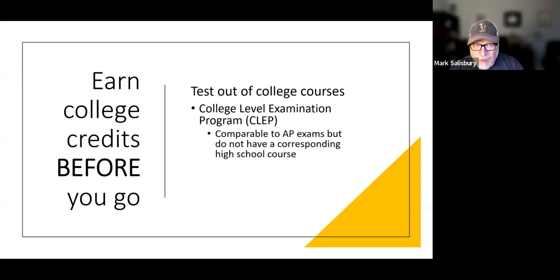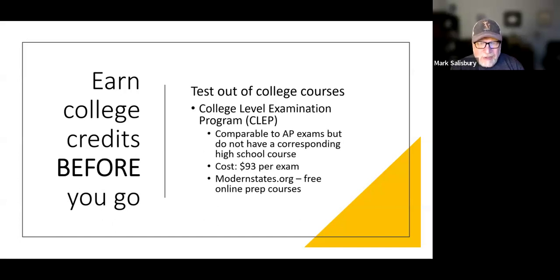Now, there is a wonderful free resource called modernstates.org that has online courses designed by college professors and taught by college professors that you can take at your own pace that will prepare you for the CLEP tests. So the books, the resources, everything is free. And for qualifying students, Modern States will even pay for the cost of the exam.